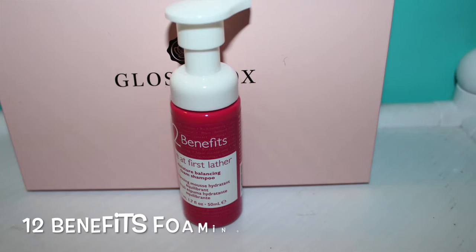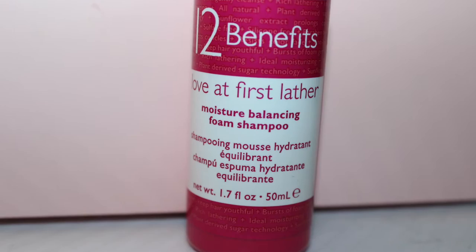The next item in my box is from the company called 12 Benefits, and it says that this is Love at First Sight Lather Foaming Hair Shampoo, and it says that a full size is $9 for 1.7 fluid ounces. So this is another full size product, and I remember that I got a sample, I don't remember which box it was, from 12 Benefits, and I have yet to use it. And it says this is a moisture balancing shampoo. I'm going to see if I could twist it open and smell it, because since it's a foam, I'm not going to dispense this right now, because I have no way of rinsing that off. But let's smell this.